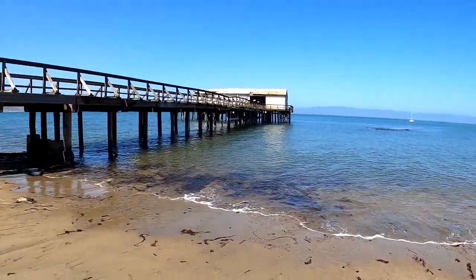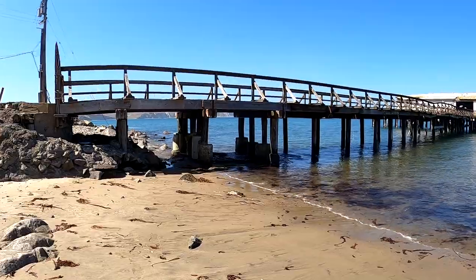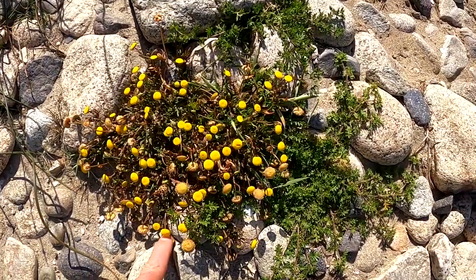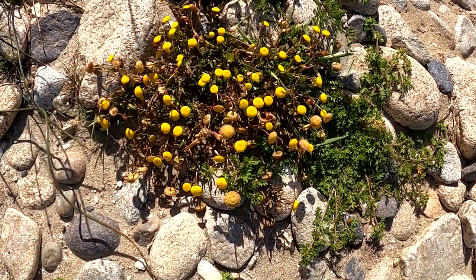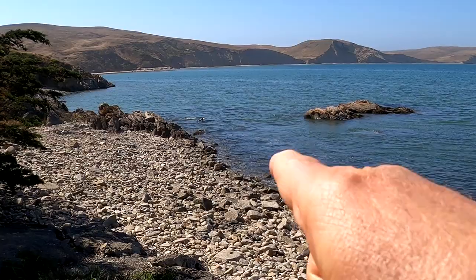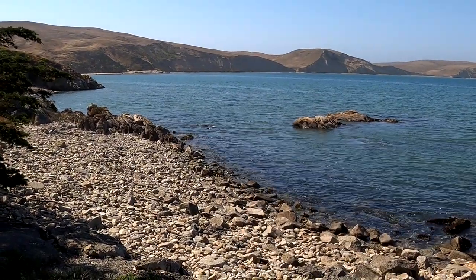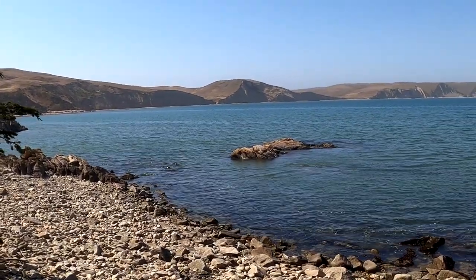All right. Check out these little wildflowers, like little tiny yellow pods. Super tiny. Can you see the two seals there? They're just cruising by the shore.